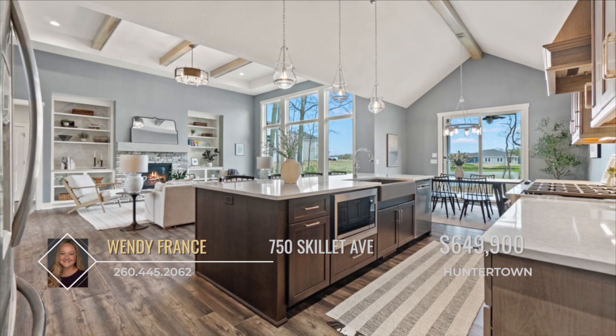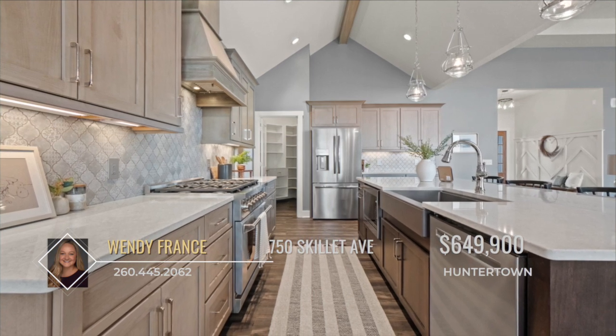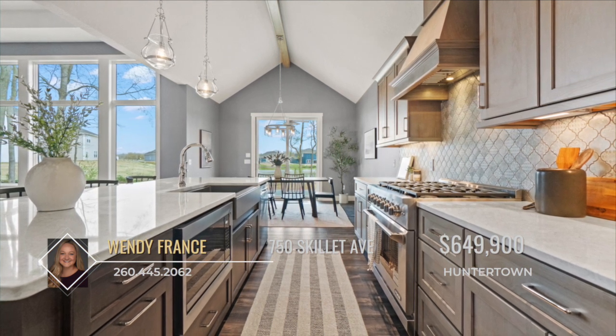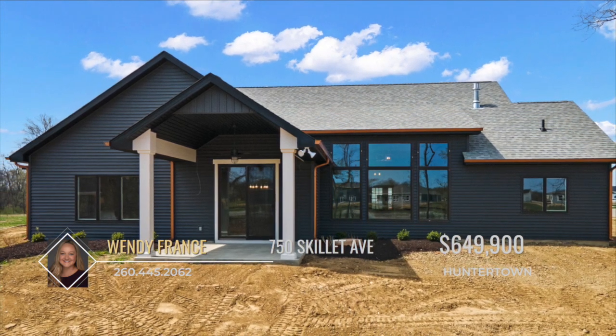Cooking in this gourmet kitchen with a vaulted ceiling is any chef's dream. Furnished with quartz countertops, Moroccan ceramic tile backsplash, stainless steel appliances, plus an oversized walk-in pantry, you'll always want to cook dinners in. Relax and enjoy nature out back on the covered concrete patio and take in the pond views.